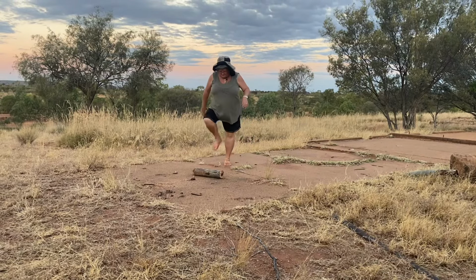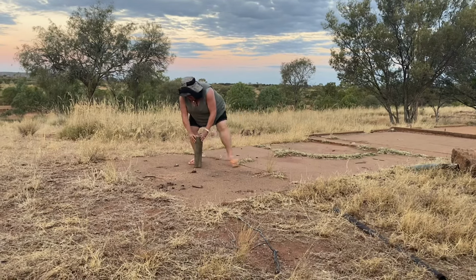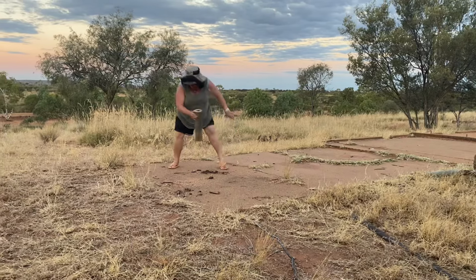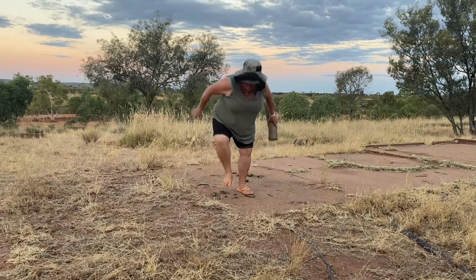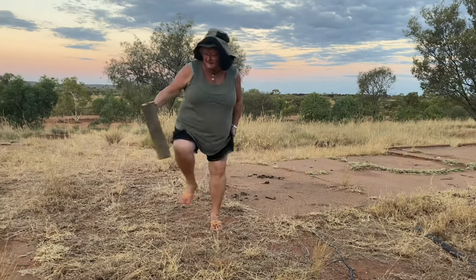Tonight's entertainment is watching Vicky dodge the ants, just so she can get out. Look at all that. Well, that's good stuff. Is there white ants in there? I don't know. Oh, but hopefully they stay over here.